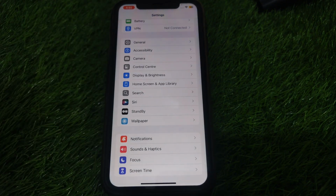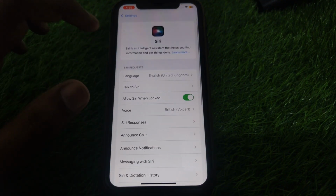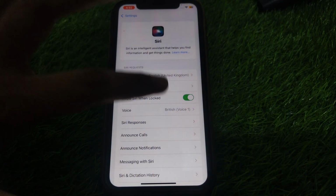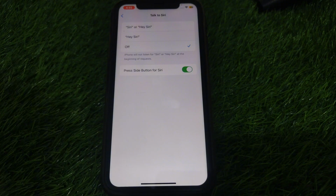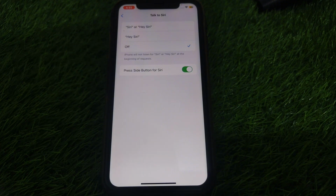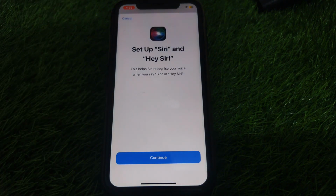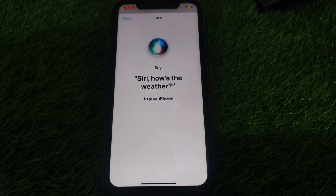Now you have to simply go to the Siri settings, and here you have to make sure that you have already set up Siri, because sometimes it is not set up. So here you can simply click on Hey Siri, and after that you can turn on Siri. After that you can simply say set up Siri, and click on continue. Siri, how's the weather? And you can set up all these settings.